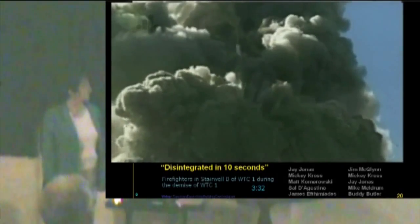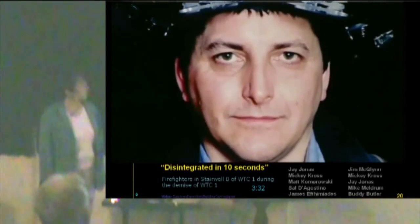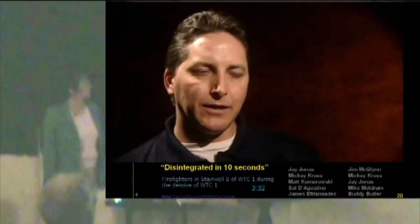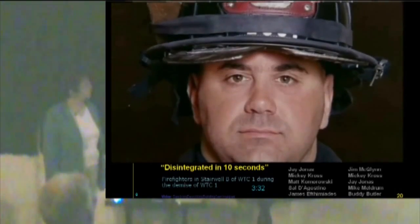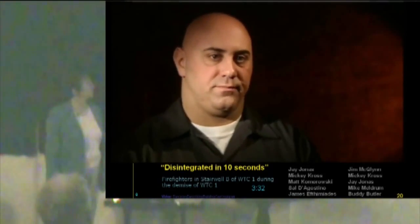The collapse of the North Tower created a massive rush of air. I was blown down 6 stories down to the first floor, and all I can remember while I was being blown down was, oh my God, oh my God, oh my God. There wasn't any time to think about anything. The 110-story tower disintegrated in just 10 seconds. It was that fast, yet for me it was kind of slow motion too at the same time. And I remember thinking to myself, oh shit, this is it, we didn't make it.